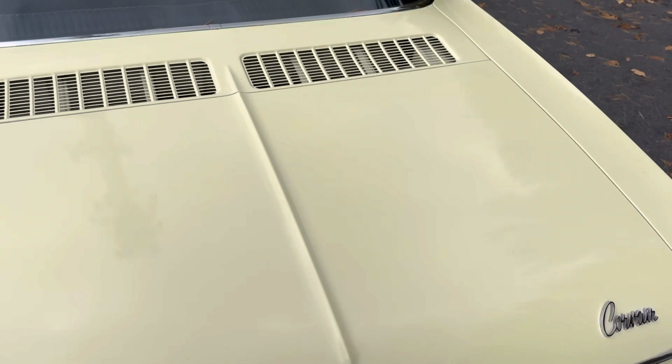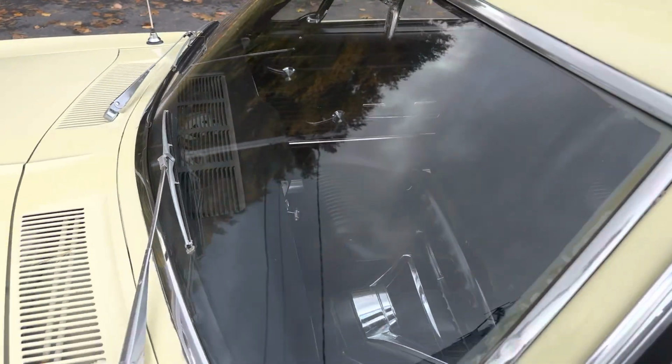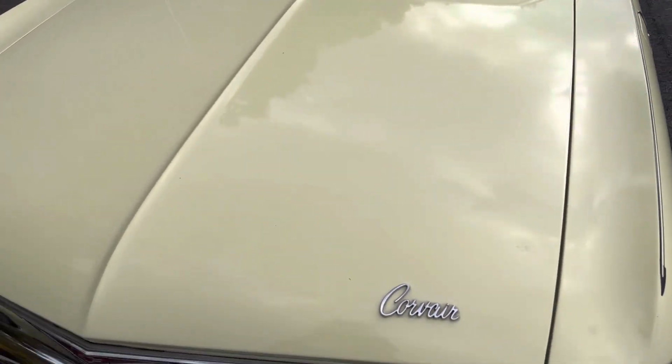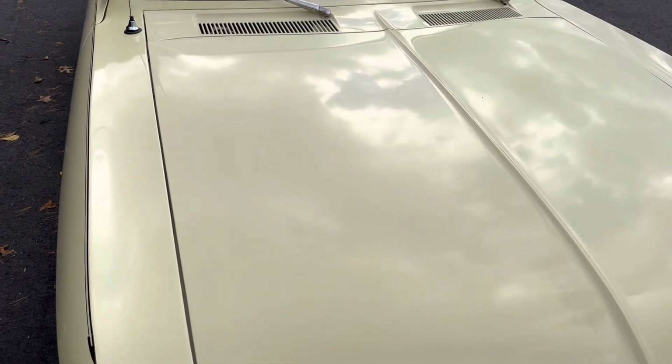We had the car completely paint corrected. If you don't know what paint correction is, look that up. It's more than just a buffing. It's a several stage process, 2, 3, sometimes 4 stage process to bring back the original luster of older paint. And we have a professional here in-house that does that for us on just about every one of our vintage cars. And the outcome is outstanding.